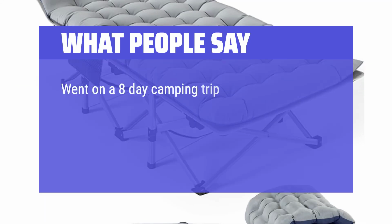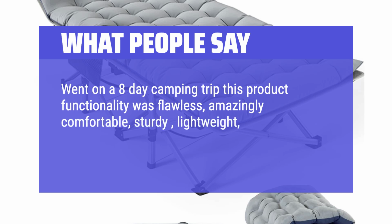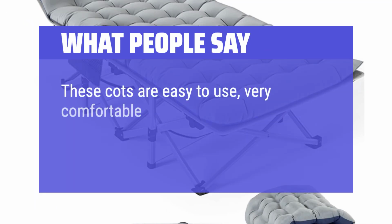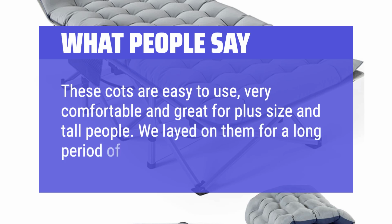Went on a 8-day camping trip. This product functionality was flawless, amazingly comfortable, sturdy, lightweight, easy to set up and break down. I'm 6 foot and 225 pounds. These cots are easy to use, very comfortable and great for plus size and tall people. We laid on them for a long period of time to test them.